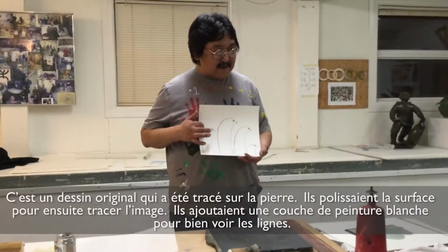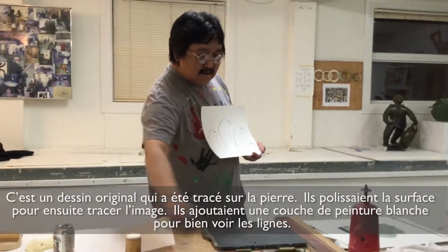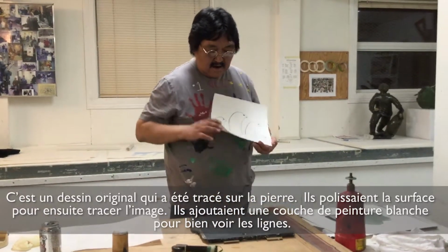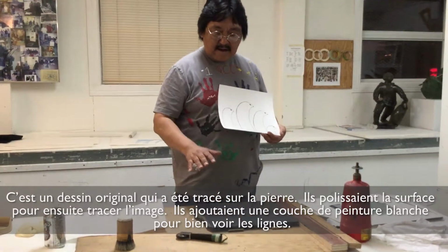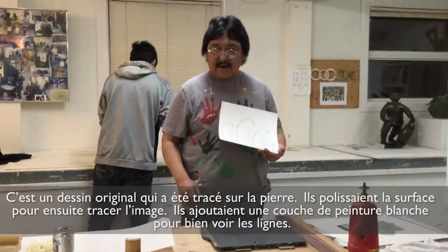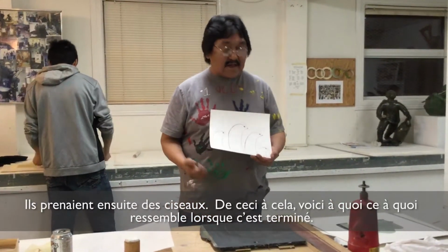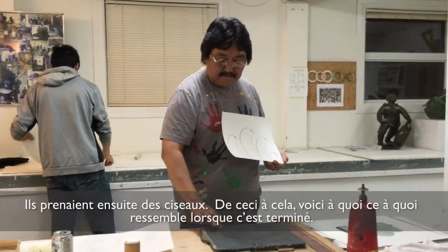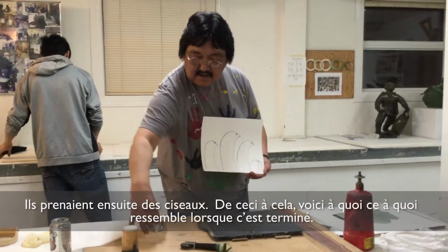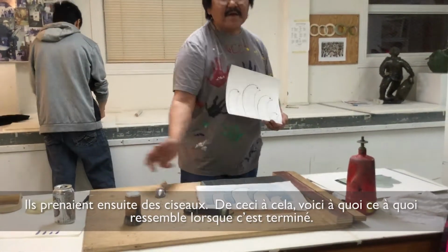This is the original drawing, which was traced onto a rock. Once they submerged the surface first, and smoothed it, they would trace the image, and then they would put a white coat of paint on it so they could see the trace. So after tracing it, they would use chisels to cut all this information, and this is how it would look at the end of the whole process.